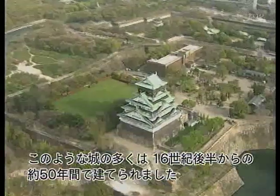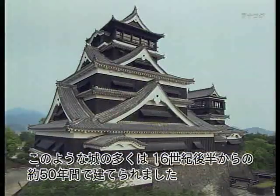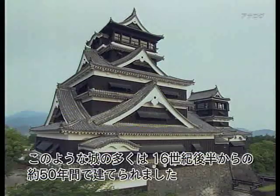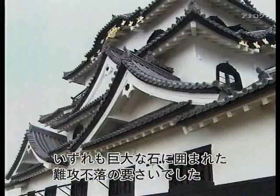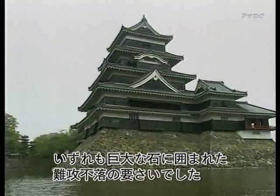Most of the great Japanese castles were built during a time span of only about 50 years, starting in the second half of the 16th century, towards the end of the period of civil war. They were surrounded by massive walls of stone and were virtually impregnable.